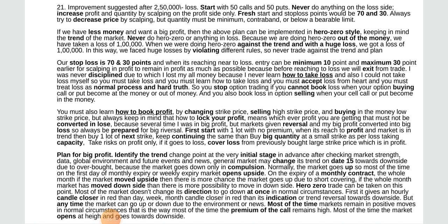But always keep in mind how to lock your profit, which means whichever profit you are getting must not be converted into loss, because several times I was in big profit, but the market gave a reversal and my big profit converted into big losses. So always be prepared for a big reversal.